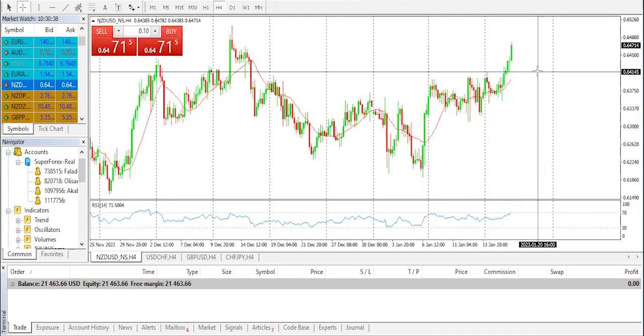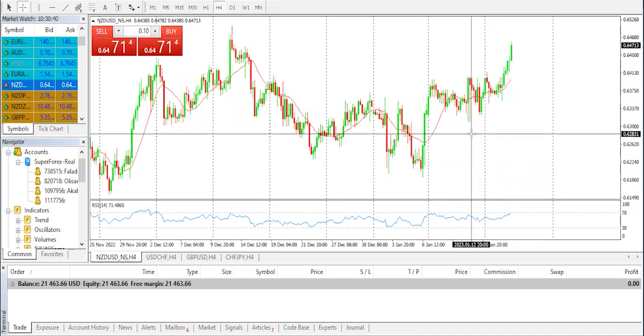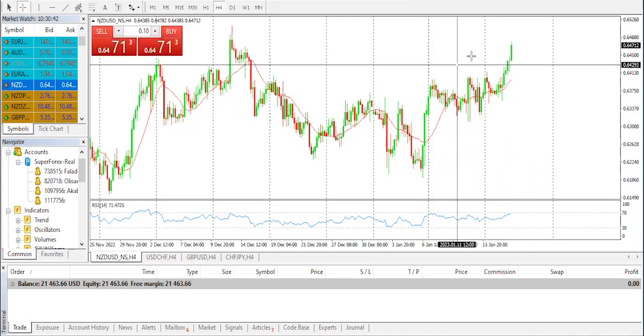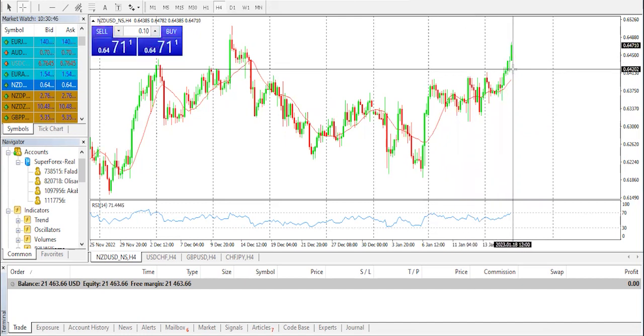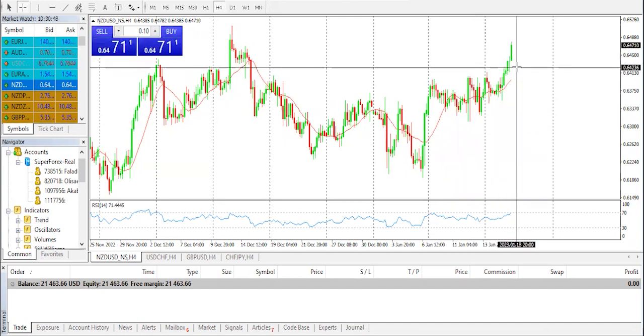Now, the mostly upbeat Chinese macro data released on Monday, along with more stimulus measures announced by the Chinese government, has fueled optimism over a strong recovery in the world's second largest economy. This in turn boosts investors' confidence, which benefits the risk-sensitive Kiwi and provides a goodish lift to the NZD USD pair.